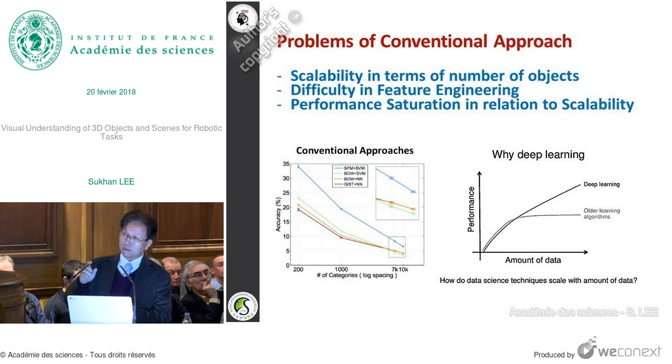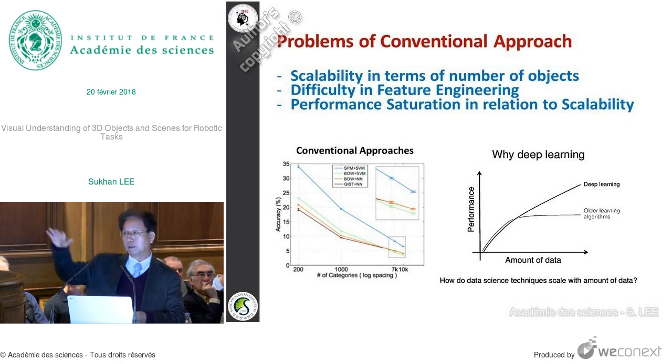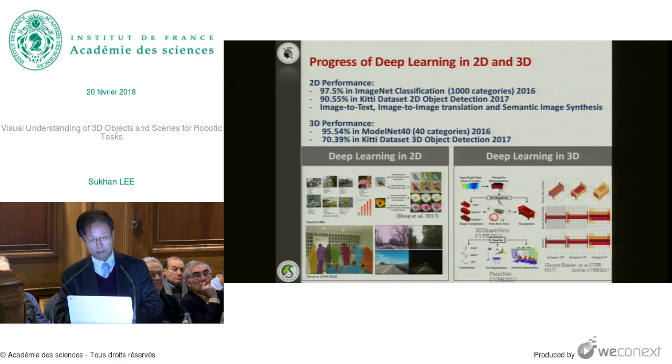Also, as I mentioned, I'm using a 3D shape descriptor or any 2D photometric features, but the difficulty is in feature engineering. You have to craft all these things manually with some statistical experimentation to make it work right. But the more important thing is the performance saturation: when it is scaled up, performance starts to drop. This is a well-known fact. So you see in many references that tell you that's the case.